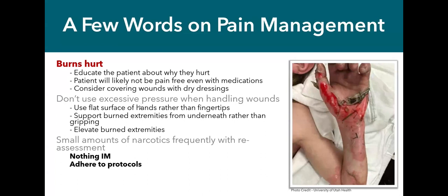So to ensure that frequent reassessment occurs, nothing should be given to these patients IM, because again, remember there's that edema formation, and then there's that third spacing of fluid that can occur. So we're not quite sure when IM medications will be released. And the important thing here is to remember adherence to your local protocols, whatever they may look like, and to give the medications you are most familiar with.